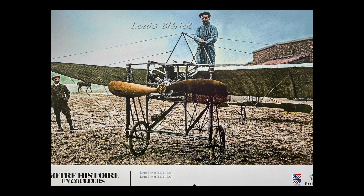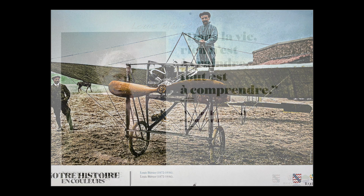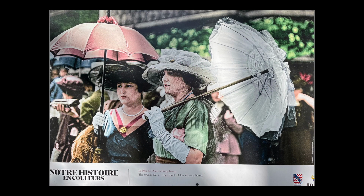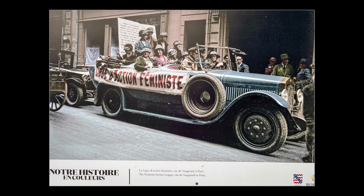These posters celebrating French history got me thinking about how our way of life has changed, for the most part, for the better. I just hope we maintain thoughtful control over the ever-increasing rate of change.